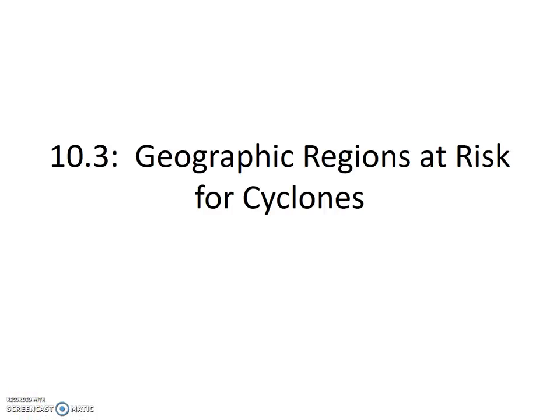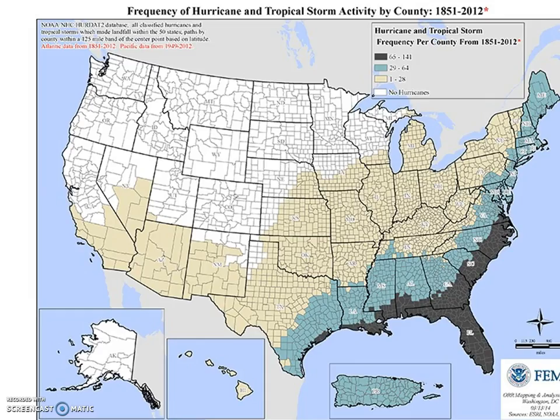10.3 Geographic regions at risk for cyclones. Here is a map from FEMA, the Federal Emergency Management Agency. It shows the frequency of hurricane and tropical storm activity by county from about 1851 to 2012, though data in the Pacific spans only 1949 to 2012.